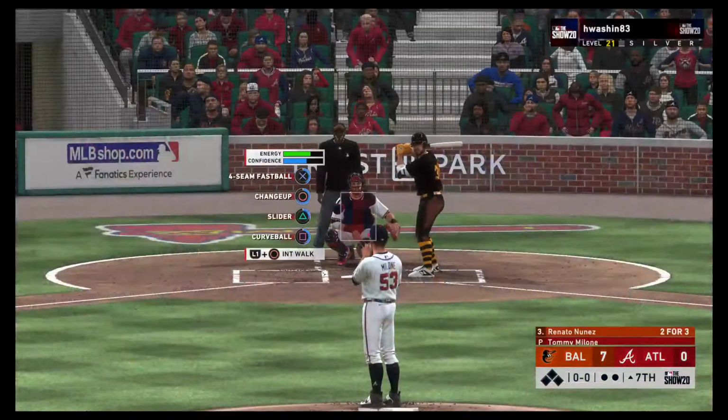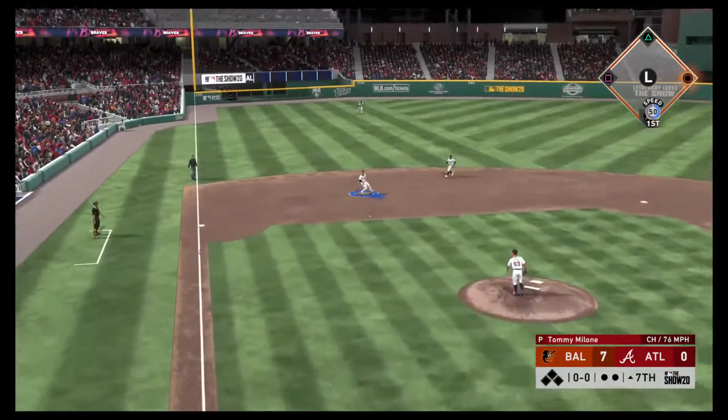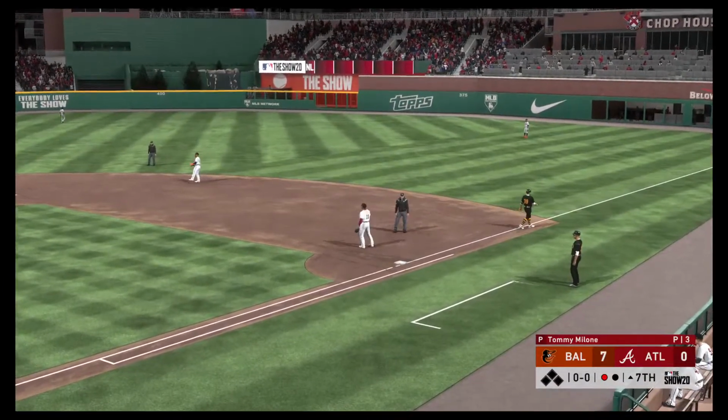To the plate now is the designated hitter, Renato Nunez. He's looking for hit number 3 here in this at-bat. A swing and a ground ball to third. And the throw to first is in time, so the leadoff man is gone here to start inning number 7.